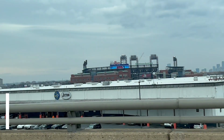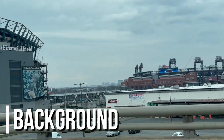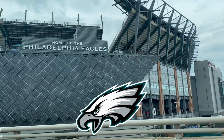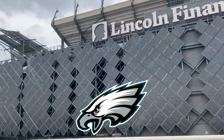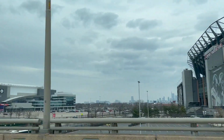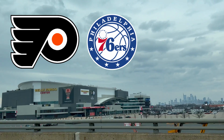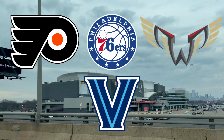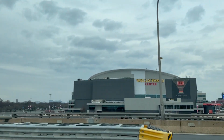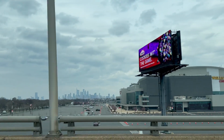The stadium lies just south of downtown Philly in the South Philadelphia Sports Complex, which includes the Philly Citizens Bank Park, which opened in 2004, the Eagles' Lincoln Financial Field, which opened in 2003, and the Wells Fargo Center, which opened in 1996 as CoreStates Center, and currently hosts the Flyers, the 76ers, the Wings, and some of the Villanova Wildcats basketball games. Driving on I-95 at the Delaware Expressway gives you this fantastic view of all three stadiums and downtown Philadelphia all at once.